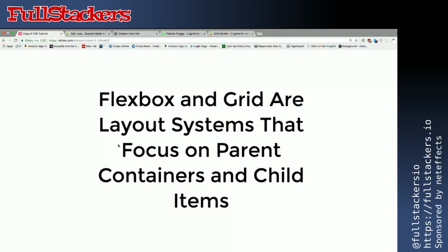And the last point that I want you guys to get out of it is that Flexbox and Grid are layout systems that focus on the relationship between parent containers and child items. I'm going to be covering a lot here today, and I really don't expect you guys to be able to absorb everything that you're learning about. It takes practice, but just having these 3 things in mind, hopefully next time you have a layout problem with CSS, you're able to keep these technologies in mind and hopefully find a use for them.